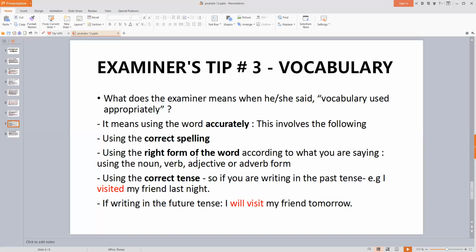Also, the third point is using the correct tense. Guys, this is a very important bit. So if your writing task was in the past tense, you should use the past tense form of the word. I'll just give you a general example. For example, if I was writing in the past tense and the word is visit, I will use the correct form or the correct tense basically. And I will say, I visited my friend last night. But if my writing was in the future tense, or I was talking about the future, then I will say, I will visit my friend tomorrow. So you should vary according to what you're writing and what you're conveying, what your message is.